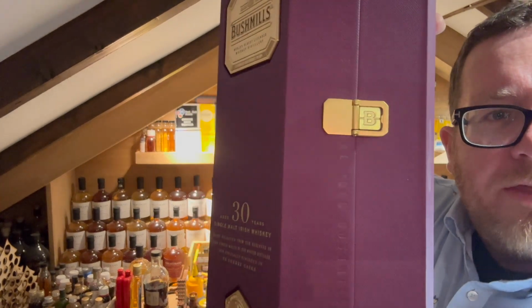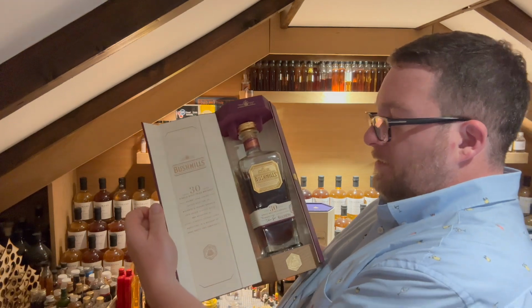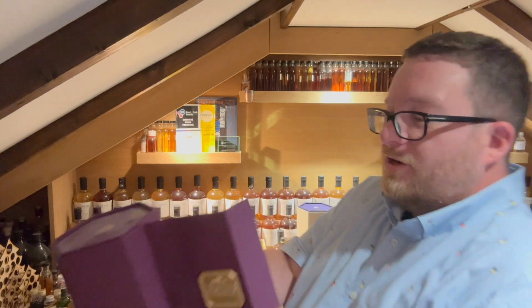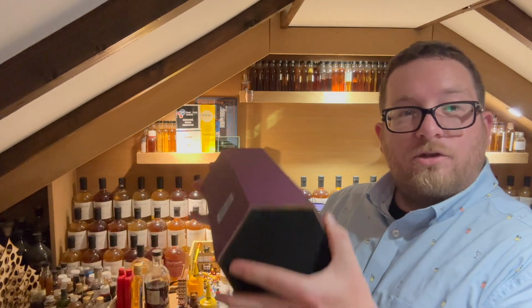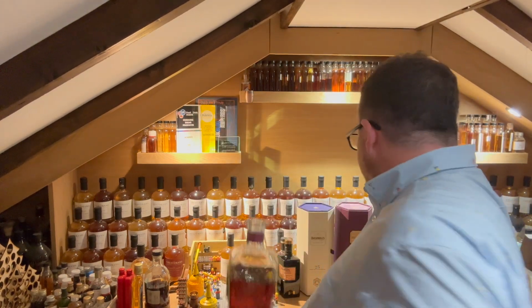I love the little B on the buckle there as well. B stands for Bushmills, just in case anyone's really not caught on there. And when you open the buckle, you are presented with the majestic 30-year-old Bushmills in the classic secondary pack, the shape of one of the stones at the Giant's Causeway. There you go. I like how it's also felt bottomed, so it just sits nice and calmly, nice and gently onto any bar, office, table, island, wherever you decide to put this one down.